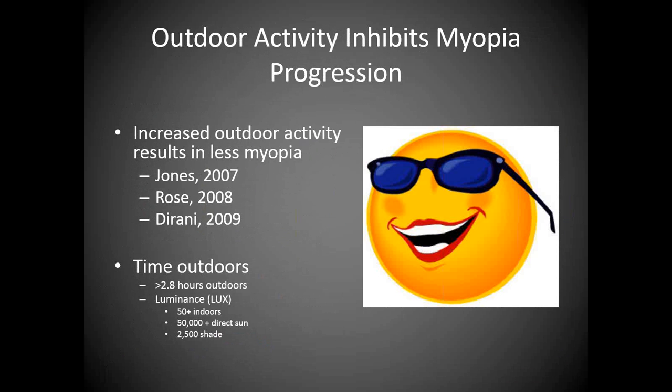So a number of studies are suggesting to us that one of the most powerful mechanisms that we can use to control youthful myopia progression is to have kids outdoors for 2.8 hours a day. That seems to be the golden number. The longer we can have kids outdoors, the better that is for reducing the progression.